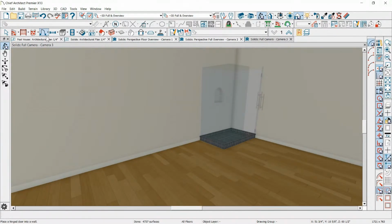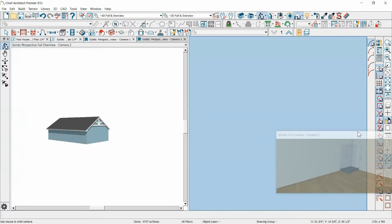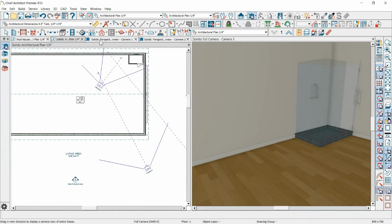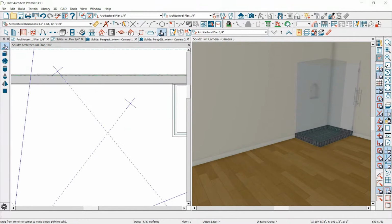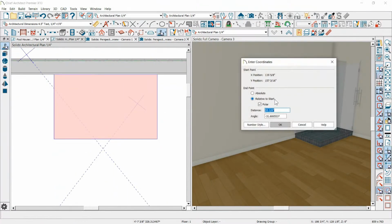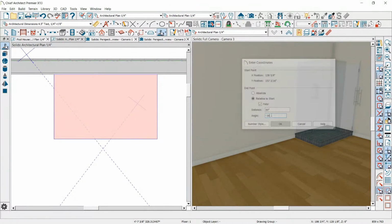It's really simple. So when we go to the floor plan, let's go ahead and draw a slab. I'll just start out with a box this time. Draw a slab. Hit your tab key. I want that to be 5 feet by minus 36.